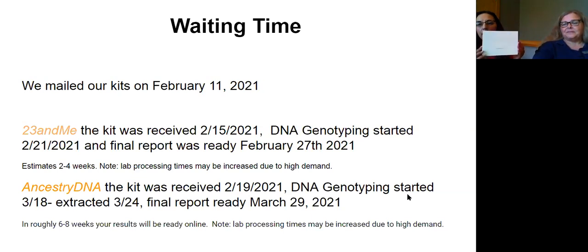And as Billy said, we did the mailing of the kits on February the 11th. My kit was received at the facility on February the 19th, but my DNA genotyping did not start until March the 18th. Billy had already got hers back, and I kept waiting to see what my next step was. So I was just so thankful to get the email on the 18th that they had started it. Then it was extracted on the 24th of March. And then my final report came in March 29th.